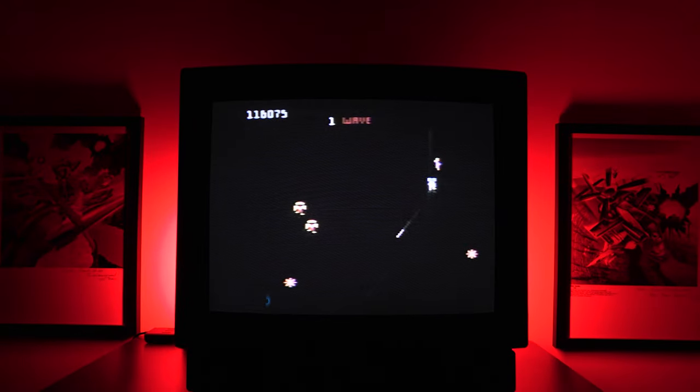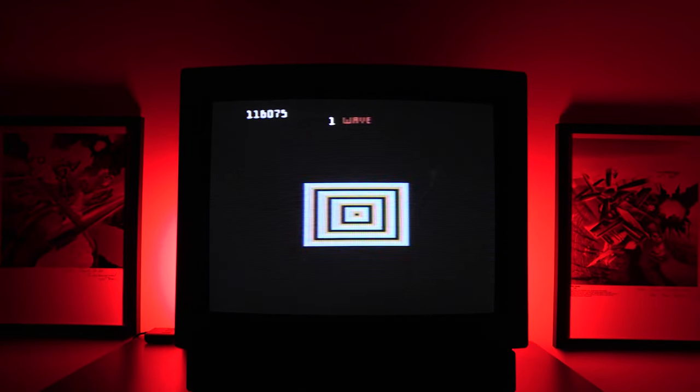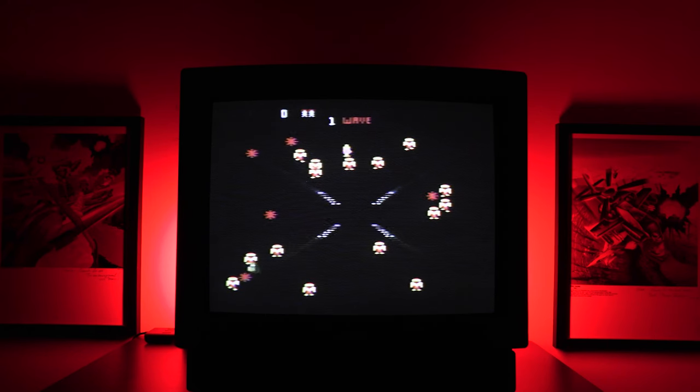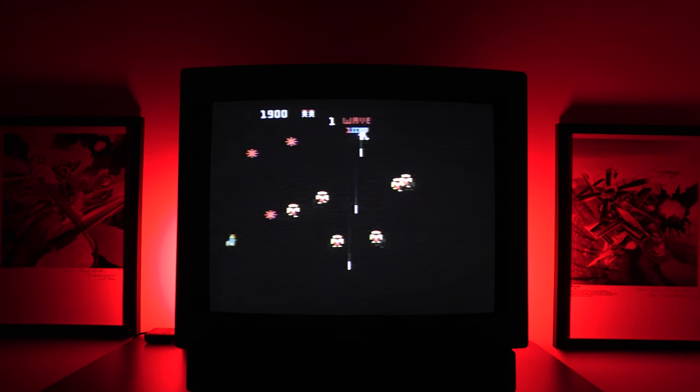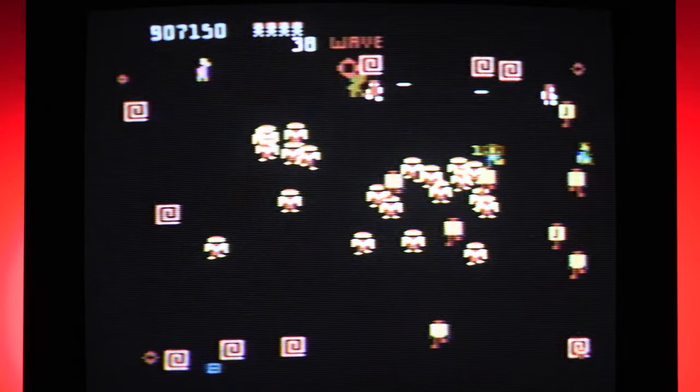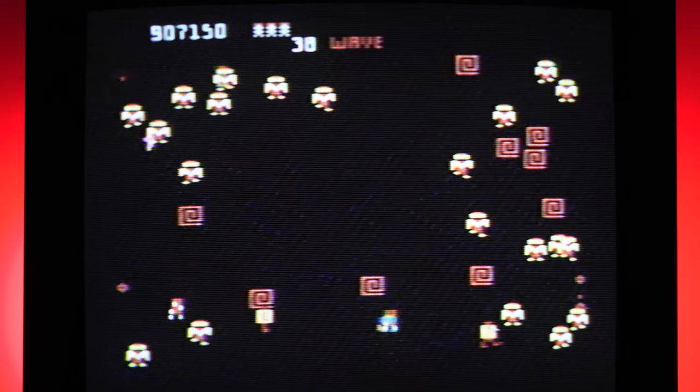Oof, that was rough. But I got lots of people saved, which means I got lots of points. I'm looking at the monitor just thinking, man, that CRT looks nice. It sure does. Especially when it's playing Robotron. Properly. On Atari 7800. Death tanks, laser people, future in 7800 dimensions of awesome. That doesn't really work very well, does it?